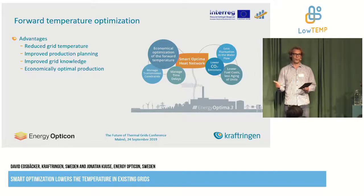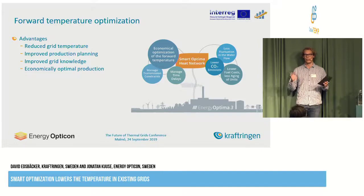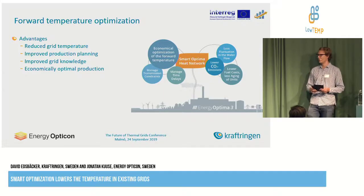And the last point, of course, we are talking about a tool for economical optimization. So this means you will get an economically optimal production plan. And when adding the forward temperature into these calculations, of course, it's going to be more optimal than when you don't.